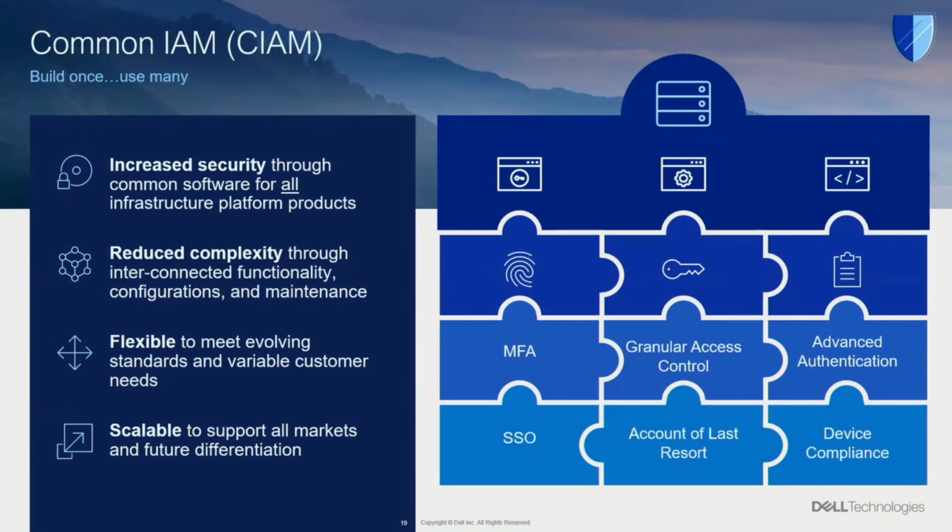Now, I want to talk a little bit about this common identity management solution that we have. And this is something that speaks to Dell's ability to create solutions that work across the portfolio together. So in this particular case, we're providing common security for identity management, capabilities such as single sign-on, MFA, privileged access management. So this isn't a product, but what it is, it makes security management simpler by ensuring that Dell products work together. And MFA is a good example.